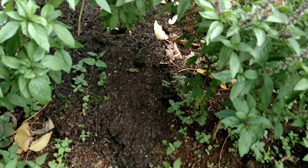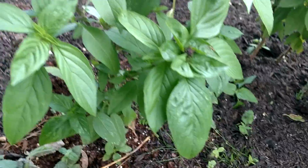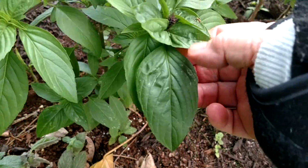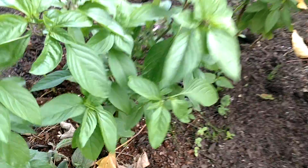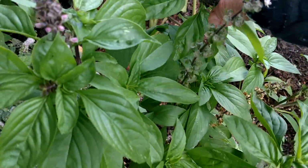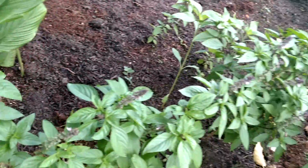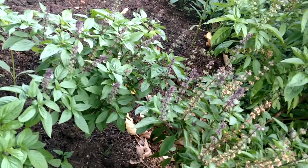Anyway, probably should have a little path that goes through here. Something's wrong with this plant. You see how it's all curling up weird? I'll pull that off. This one and this one. I'll keep all the good leaves. And I planted, see there's that little grass right there. I'll come in here with a shovel and clear that out.